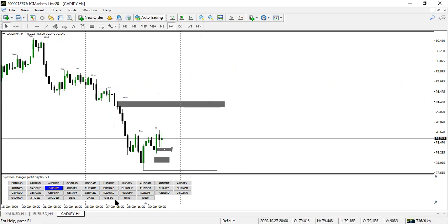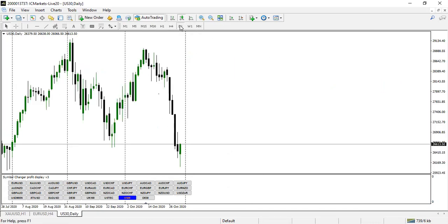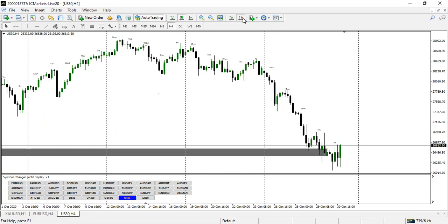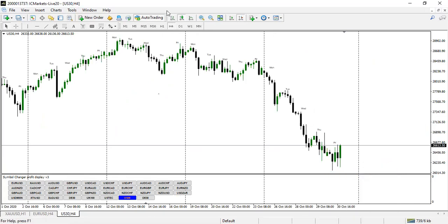So let's look at USD30. For USD30 on daily time frame, all right, it's actually very similar to what we have on JPY, right? This low was taken, this low was taken, last month low was taken. Now if you check it on 4 hour time frame, I can actually see my 3E structure there. So this is actually a better reversal pattern that I might look out for, 1 2 3, right?